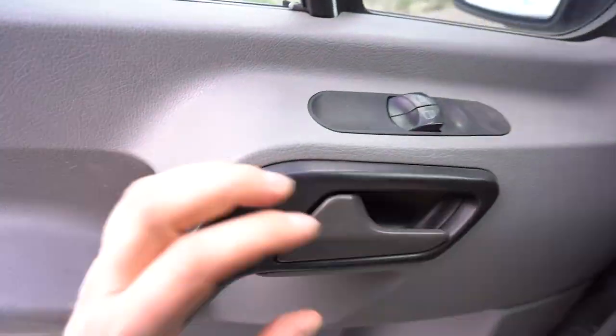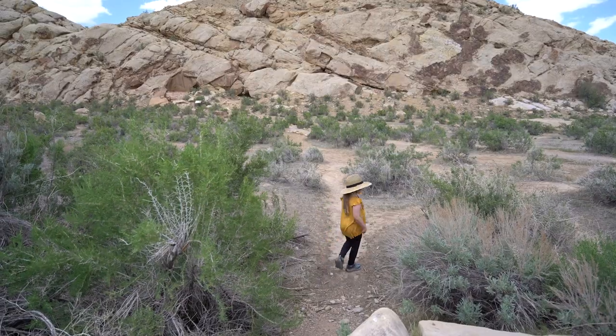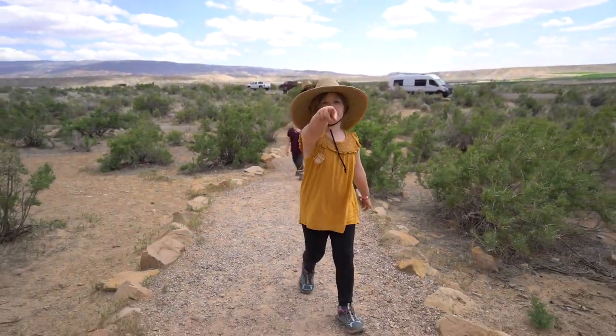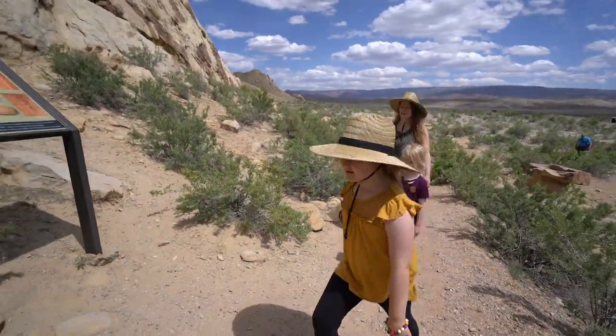Yeah! Throughout Dinosaur Monument, there are about 100 known petroglyph sites, and we're gonna go check out one of them right now. I think I see a cave drawing. Let's go check it out, okay, buddy? Over there, see, it looks like a smiley face. There are cave drawings! Awesome. Let's go. Come on.